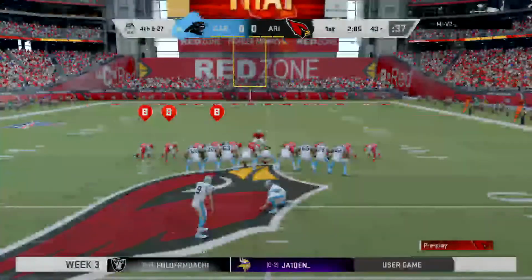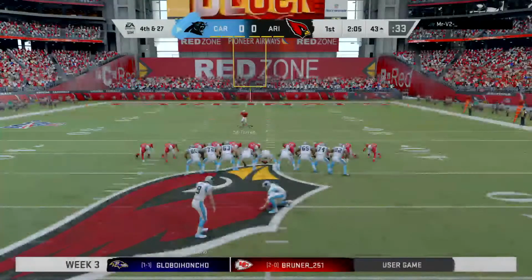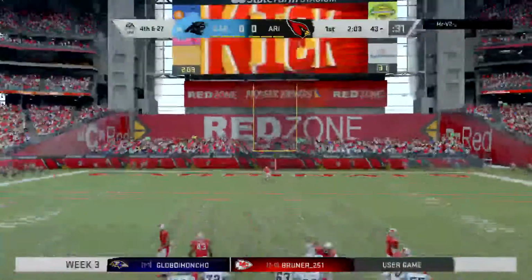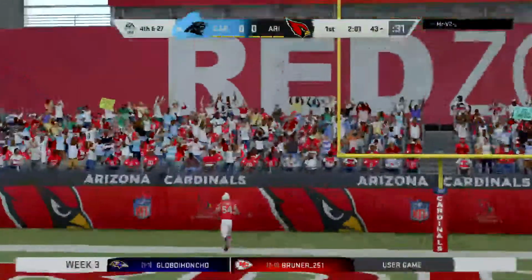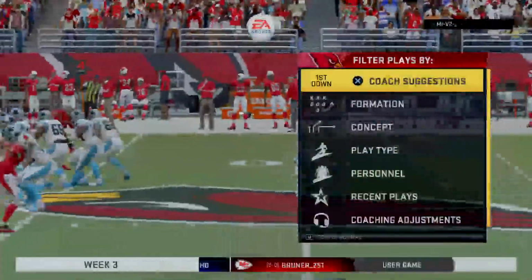On now, Graham Gano. He's hit from 63 as recently as last year. They spot it on the midfield stripe, so it is a 60-yard attempt here. And that is no good. And this will remain a scoreless game.